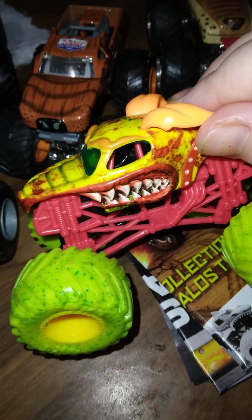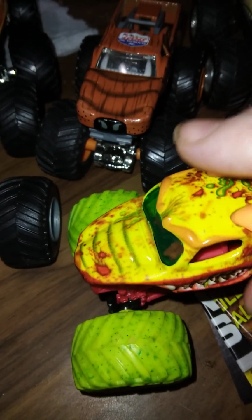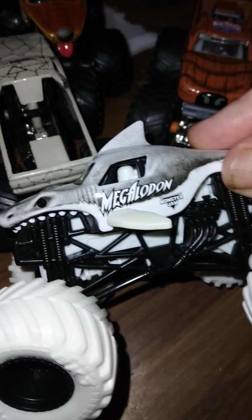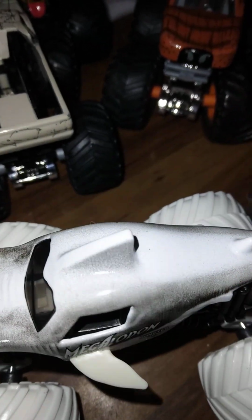Then we got Wattweiler. Monster Mutt Wattweiler. Stashley walking through. We got Wattweiler. And then we got Megalodon. Oops. Let me move Megalodon over there. And we got this one this morning. A black and white Megalodon.